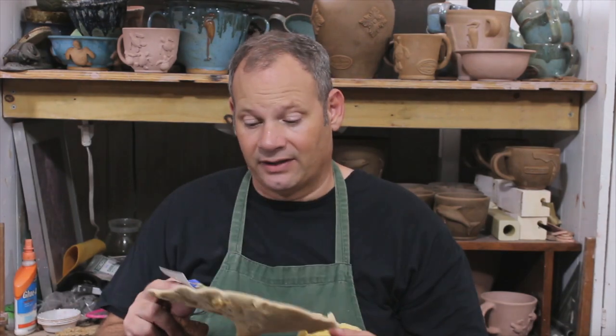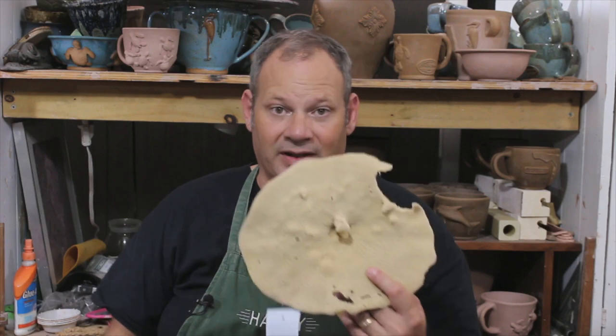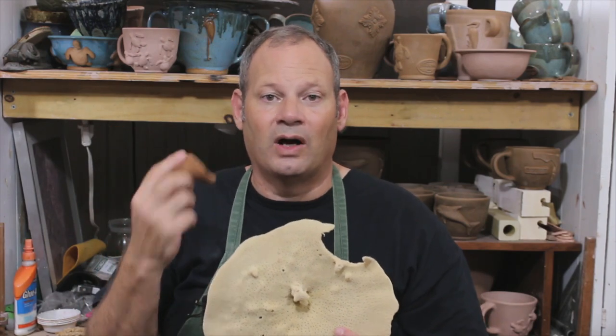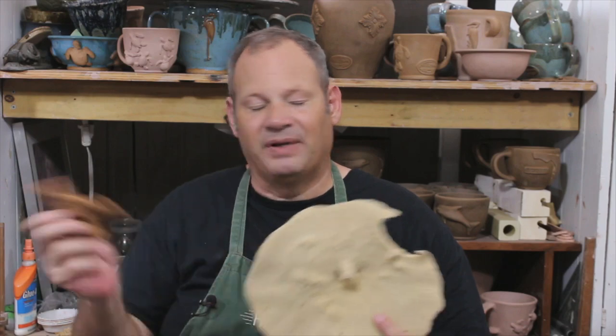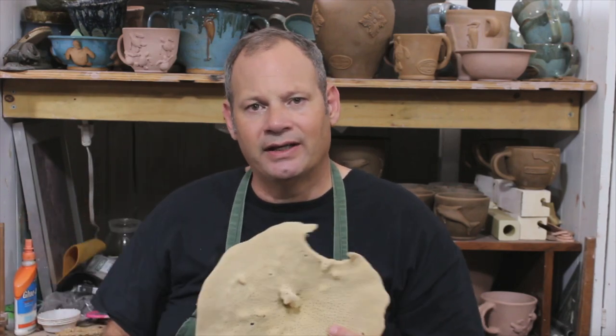So if you haven't had a chance to work with a real natural sea sponge, if you can get to Tarpon and get yourself a whole chunk of it, that's awesome. If not, you know, buck up and pay the price and get your little wedge. But it's definitely well worth it. Beats the heck out of using a synthetic sponge. Go natural.